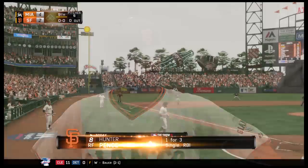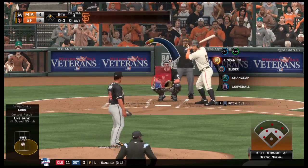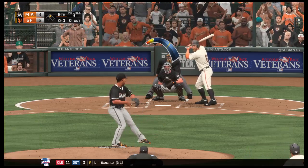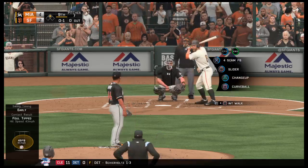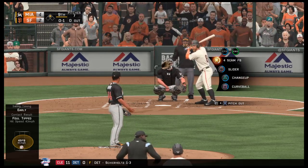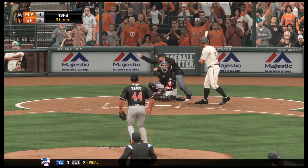Oh, and down by 2 runs. The most important thing was to get that leadoff man on base. And mission accomplished right here. Better yet, not only is he on base, but he's up to second on the double. And since there's no double play in order, you've pretty much got to forget about that guy on second base and just make sure no one else gets on.